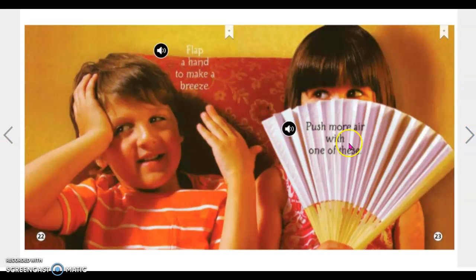Flip a hand to make a breeze. Push more air with one of these. Okay, let's reread this page. And we're going to look for a medial A sound. That means that A sound is in the middle of the word. When I read a word that has a medial A sound, clap your hands really loud. Okay, ready? Flap. Good. Flap has an A in the middle. A hand. Good job. Hand has an A in the middle. To make. Good. A breeze. Breeze doesn't have an A sound, Avery. Silly. Push more air with one of these. Good job, you guys. Wow, you are getting good with your letter sounds.